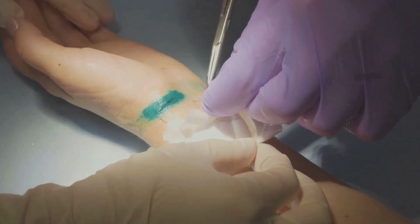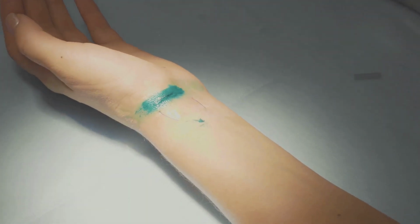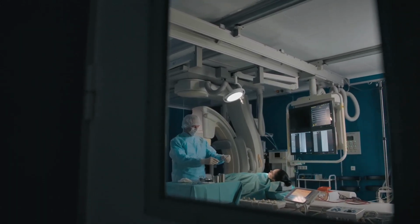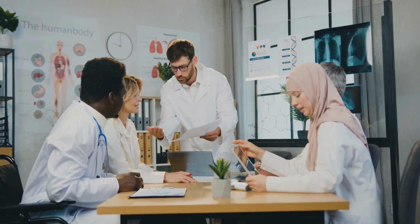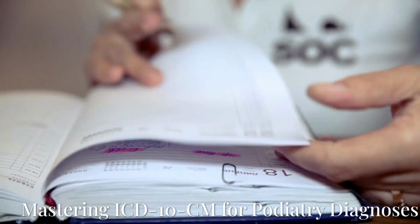For instance, routine post-operative visits for suture removal or dressing changes related to a major foot surgery are typically included. However, if a patient develops a complication requiring a return to the operating room, this might be separately billable. Adherence to CPT guidelines ensures compliance and supports the revenue cycle of the podiatry practice by minimizing errors.